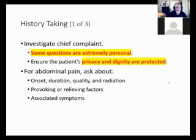Investigate the chief complaint. Questions can be very personal. Be professional about it. Use clinical terminology such as vagina or rectum, not slang terms, unless they flat just don't understand what you're talking about. And I have been there before. Have you had any vaginal bleeding? Well, I don't know what you're talking about.